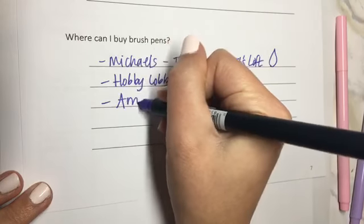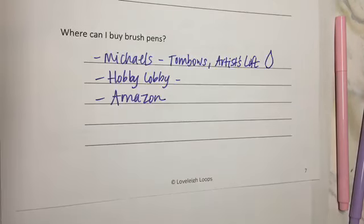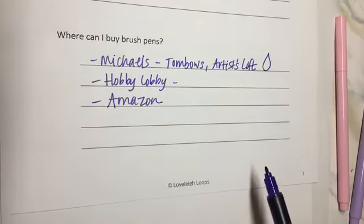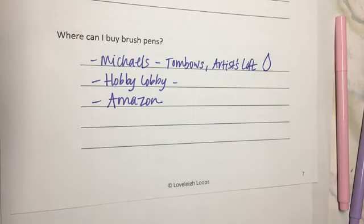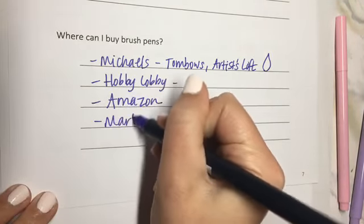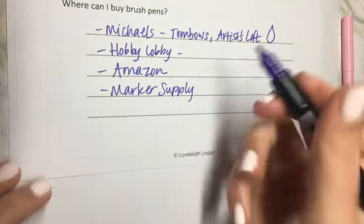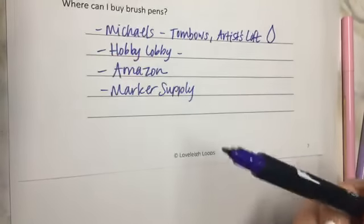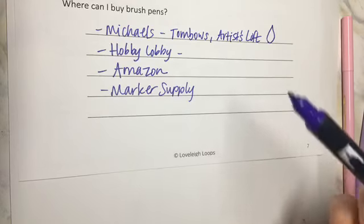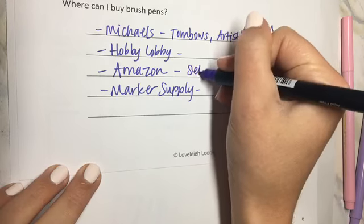Amazon is great. Now, the thing I'll say about Amazon is that they have good prices for sets of pens, but usually if you're trying to just buy like one or two, then they're really expensive. Like I think it's like $6 for one Tombow, but on other sites like Marker Supply, which is one of our favorites, on Marker Supply you can get them like one Tombow for like $2.50, which I know is still kind of expensive for one pen, but it's better for individual pens. So Amazon is great for sets.